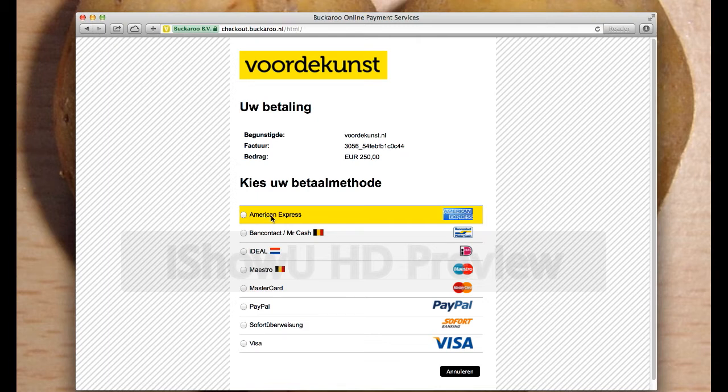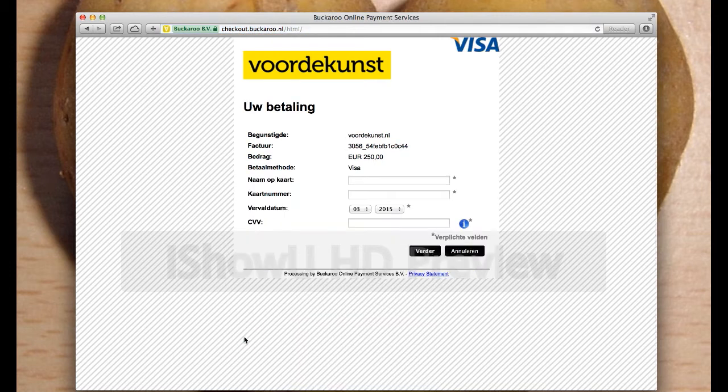Here you can see a list of credit cards and PayPal. So you just select the one you would like. Here we're going to select Visa, for example. And here you'll see where you're donating to, the receipt, the amount, the type of card.